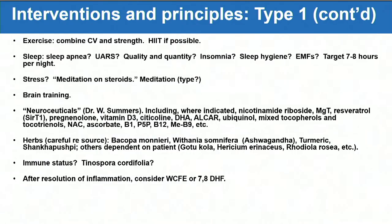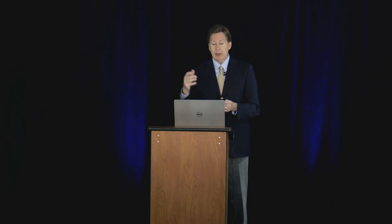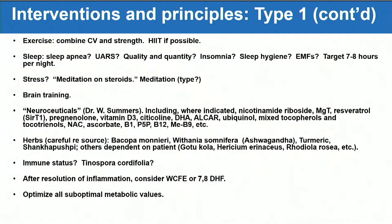Okay, then after you resolve the inflammation, consider whole coffee fruit extract. Anyone ever use whole coffee fruit extract? So this is something that increases your brain-derived neurotrophic factor. There's another one, which is 7,8-dihydroxyflavone, which actually interacts with the receptor for BDNF. So another thing to think about. And so you want to optimize all the suboptimal values.